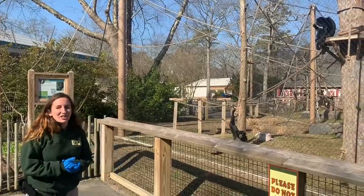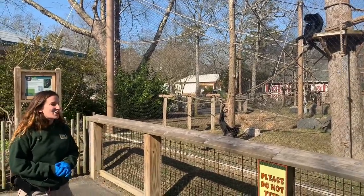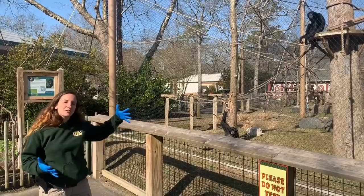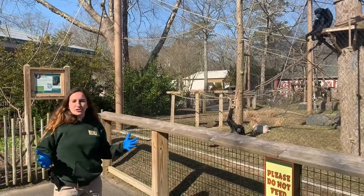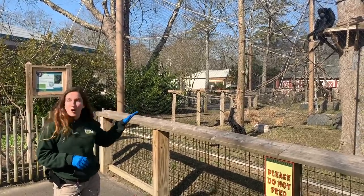The last thing I wanna share with you is about their song. Their song is really special and it makes this species really unique. The typical relationship you'll see with siamangs is living in bonded pairs. They live in other social groups as well, just like other animals. They might have different social groupings, but these guys are most commonly found in bonded pairs.